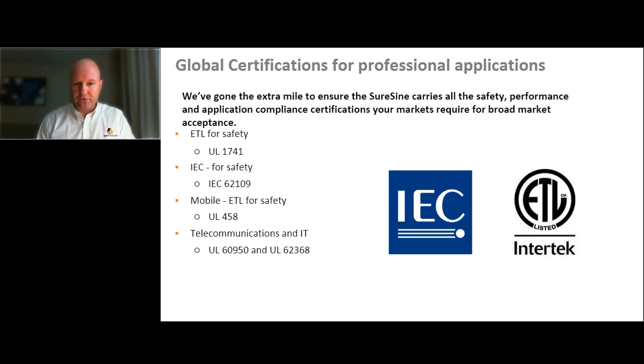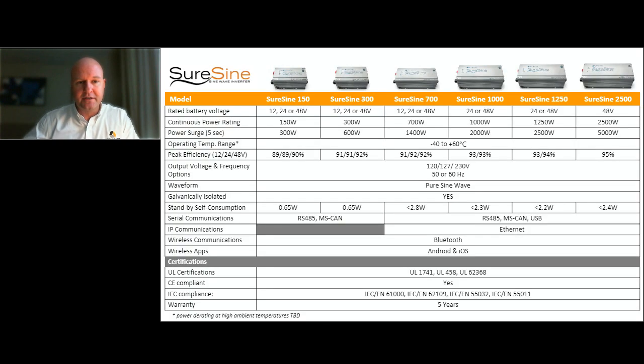Now, the global certifications, we touched on this just a little bit, but of course, working with the labs for global compliance, ETL for safety, and basically ensuring that the product is designed well and designed so that it's safe to use. And all of those voltage ratings and specifications are reviewed closely by the lab. IEC 62109, of course, also for safety, but with a much more global perspective. The mobile standard UL 458, and then specifically for telecommunications and IT, both UL 60950 and 62368. And that's really much more of a performance standard as well for quality and for low noise. So all of those are intact in these products.